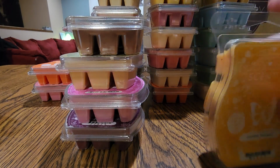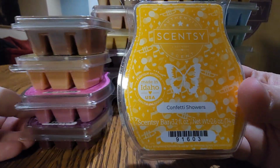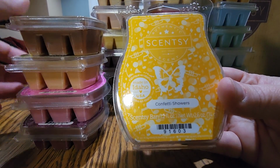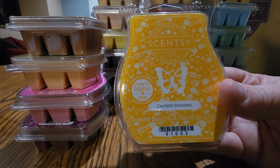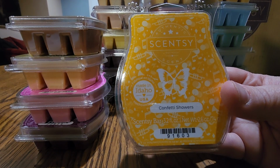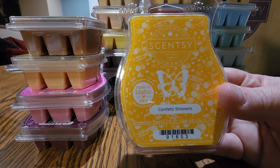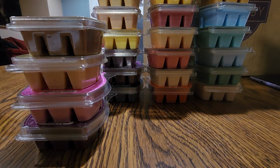Next one we have is Confetti Showers. This was from the Mardi Gras collection that we had, I think January of this year. And this was my favorite. Oh, King Cake was from the Mardi Gras collection too. But this one reminds me a lot of Beauty and the Beast, The Last Petal. It also has scent memories for me because I wore this for the first time when my husband and I took our 10-year anniversary trip to Las Vegas. End of January, beginning of February.